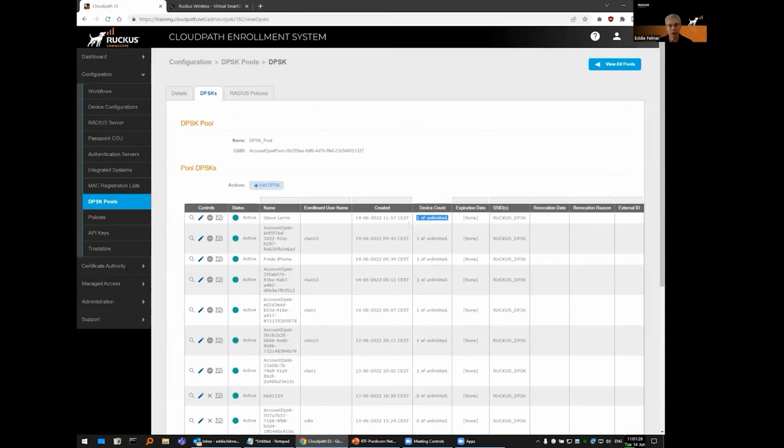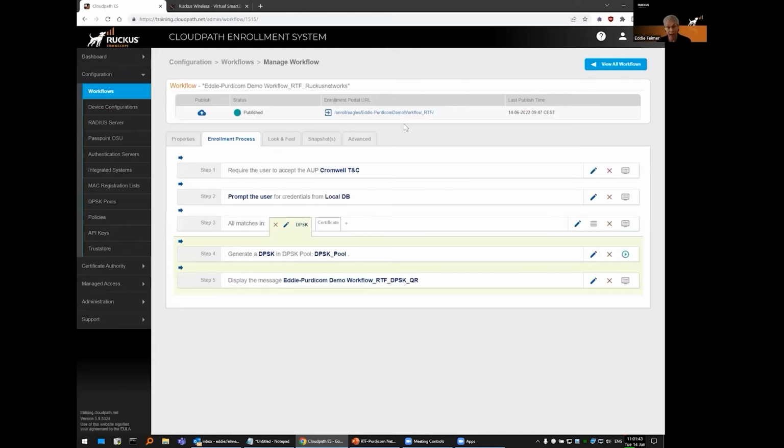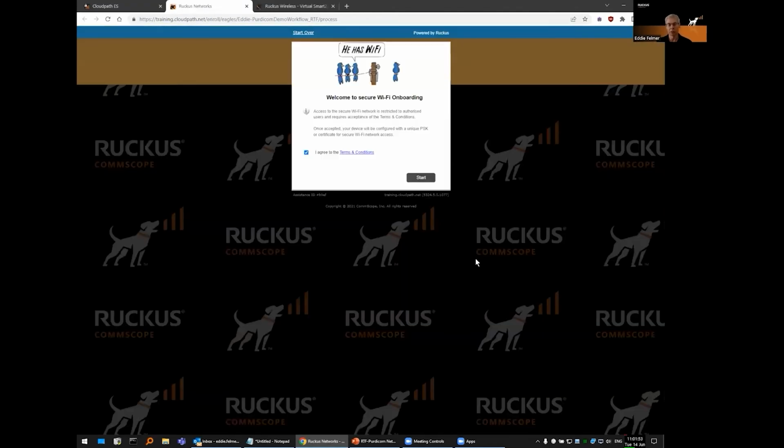So what I'm going to do now is go through the onboarding process. Because I can't show you, I could mirror my iPhone, but I'd have to be on one network and then change to another network. So it makes it a bit awkward because I'll lose the connection and the screen mirroring. So there's a nice feature within the workflow. When you're in the workflow itself, you can go through it to emulate what the user experience is like. You just click on the link for the workflow, and this is what the user experience would be like.